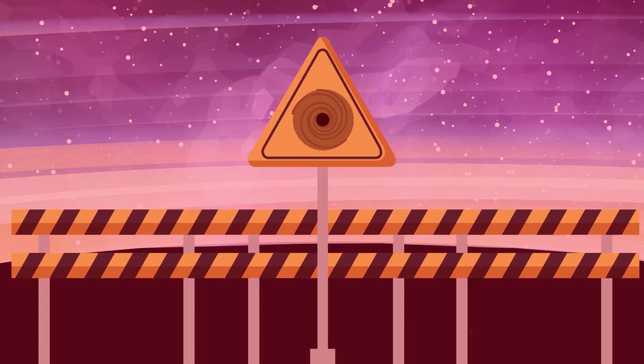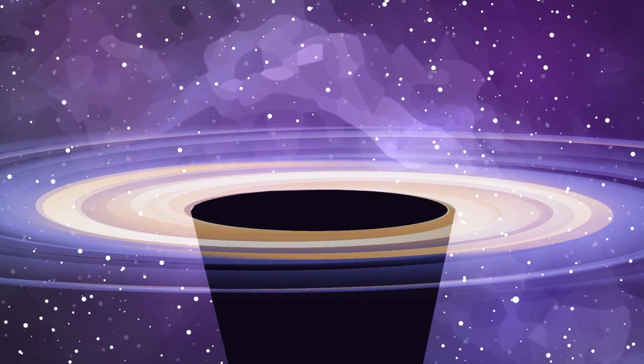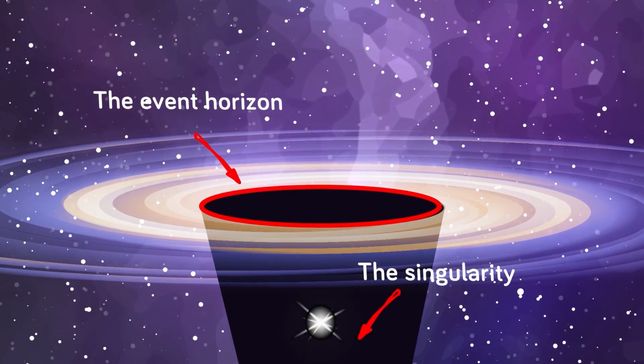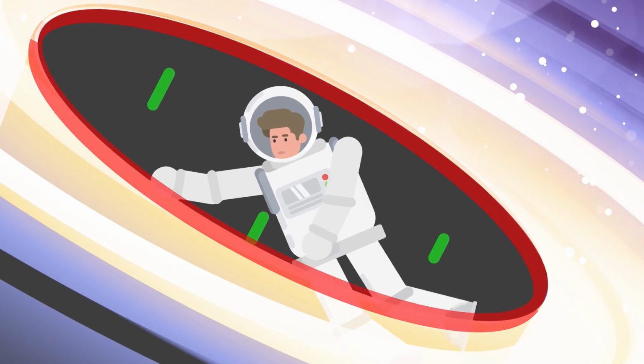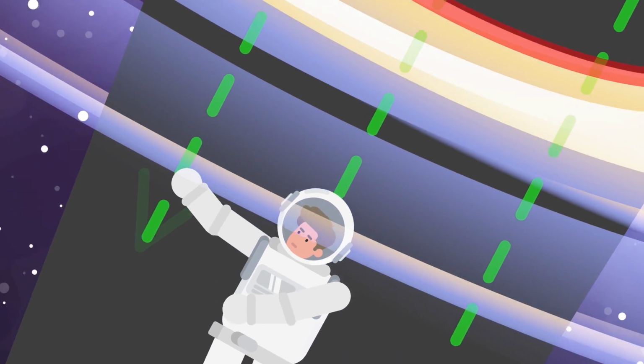The event horizon is not a real physical barrier or a membrane, but rather an invisible barrier at a particular distance from the singularity, a threshold beyond which the gravitational pull is so strong that nothing, not even light, can escape. Once something or someone has crossed the event horizon, there is no going back. Once they've pierced the veil, they'll begin the long fall toward the singularity, the ultimate one-way trip.